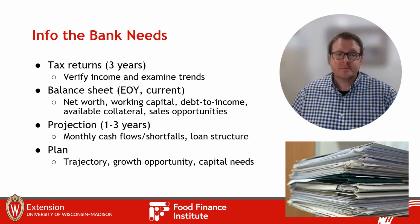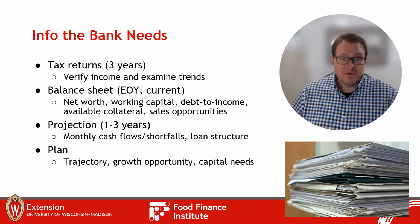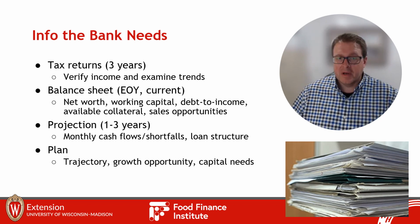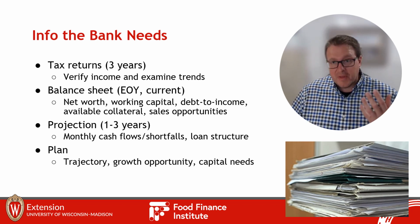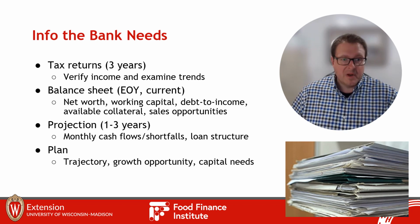They're going to ask for a projection. Most banks who are in very conventional row crop agriculture in my area will only ask for about a 1-year type of projection. But if you're going to be doing something that's a little more unconventional, they're probably going to look for a projection that goes a little bit further into the future, maybe 3 years. Some people will go up to 5, but anything beyond that, everybody's crystal ball is equally murky. So if you can put together a projection that shows your monthly cash inflows and outflows, predicts any shortfalls you might have in the onset of your business, and helps them to structure the loan so that the payments come due when you have the cash to make them, that's going to be really informative for your bank's underwriting.